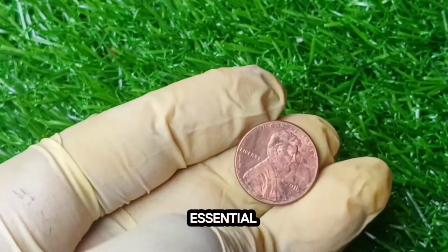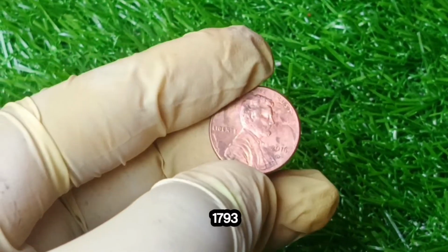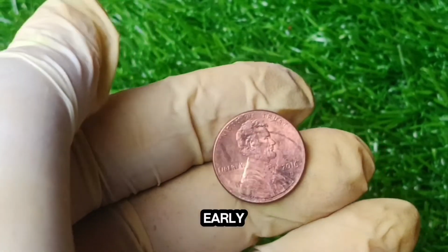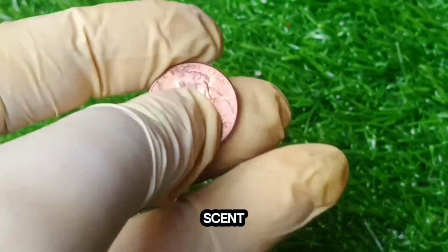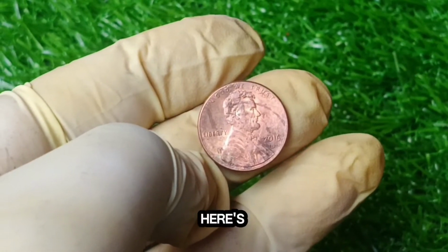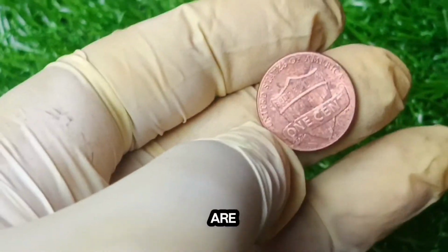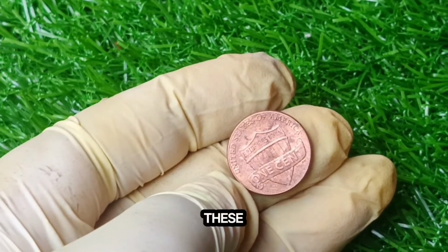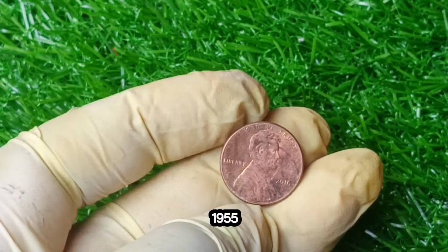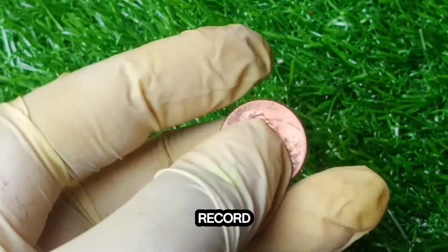The penny has been an essential part of American life for over 230 years. From its humble beginnings in 1793, when it featured Lady Liberty on the front, to the iconic Lincoln Wheat penny of the early 20th century, and finally to the Shield cent introduced in 2010, the penny has undergone numerous transformations. But here's what's fascinating. Out of the billions of pennies minted throughout history, only a select few are considered treasures worth fortunes. These rare coins often have unique stories, like the 1943 steel penny, the 1955 double die penny, and now, the infamous 2016 penny that's rewriting the record books.